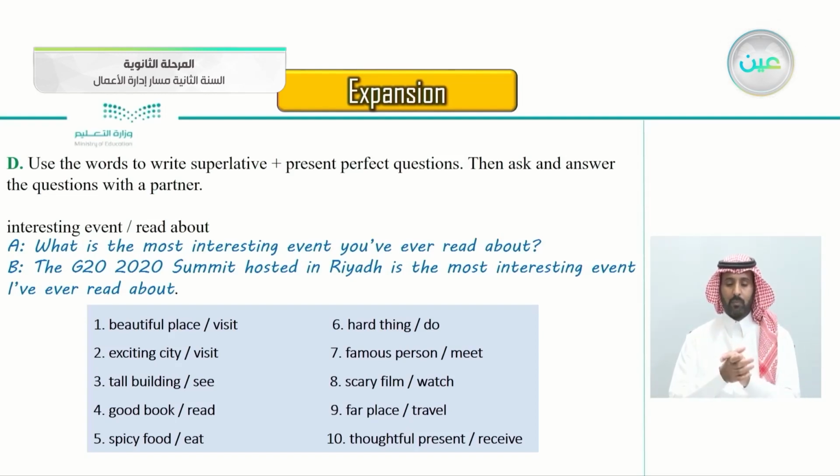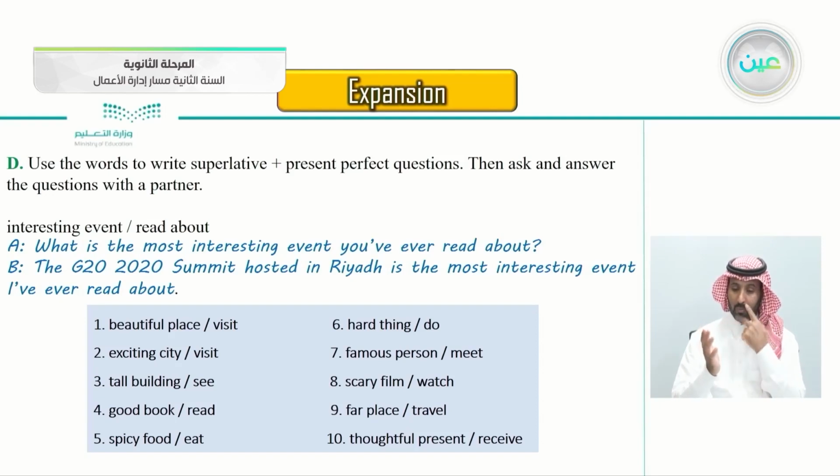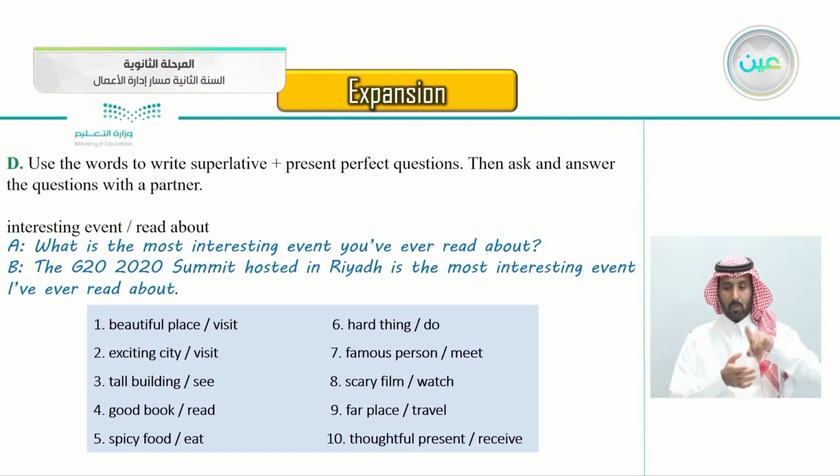Number 1, beautiful place, visit. Number 2, exciting city, visit. Number 3, tall building, see. Number 4, good book, read. Number 5, spicy food, eat. Number 6, hard thing, do. Number 7, famous person, meet. Number 8, scary film, watch. Number 9, far place, travel. Finally, number 10, thoughtful present, receive.